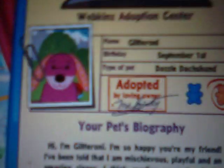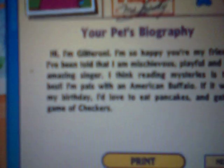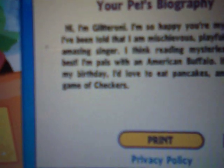Congratulations! Here's Glitteroni. Thank you for adopting another Webkinz. Oh, her birthday is September 1st. Oh wow! Brandon Daniels and Glitteroni have the same exact birthday. That's so awesome. Hi, I'm Glitteroni. I'm so happy you're my friend. I've been told I'm mischievous, playful, and an amazing singer. If it was my birthday, I'd love to eat pancakes and get a game of checkers. And there she is. She's so cute. And the fabric is so soft.